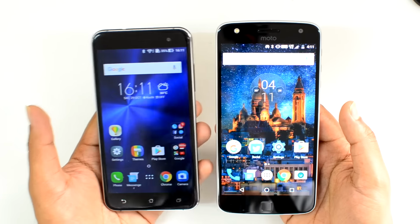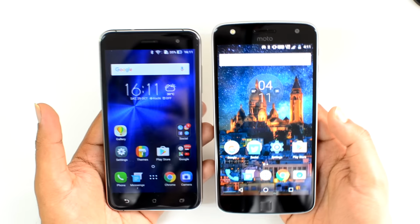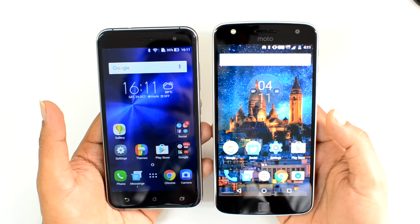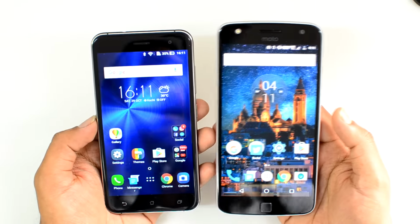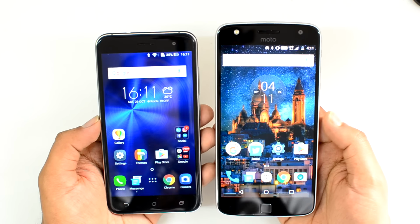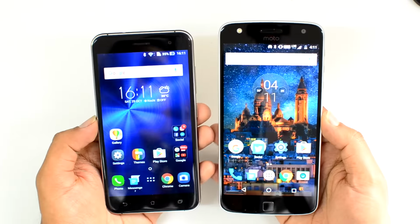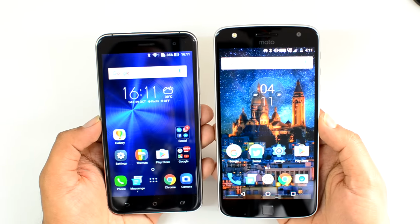So Moto Z Play and the ASUS Zenfone 3 are two devices in the mid-range segment which come with quite similar specifications and features. So in this video we'll talk about which is the better device to buy in terms of a lot of aspects like the design, build quality, the software, performance, camera, and also the battery life. So without any further delay, let's get started with the comparison, and let's first have a look at the design and build quality.